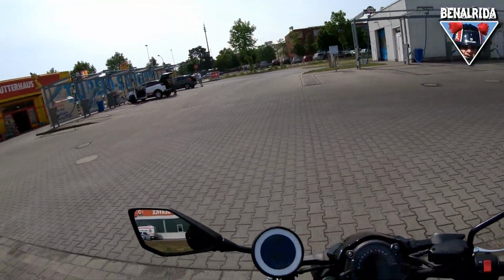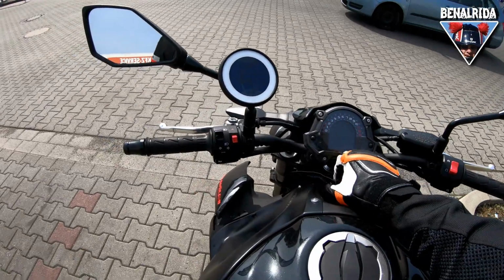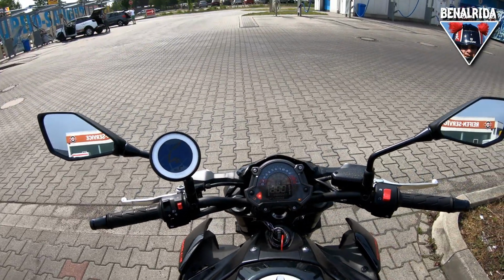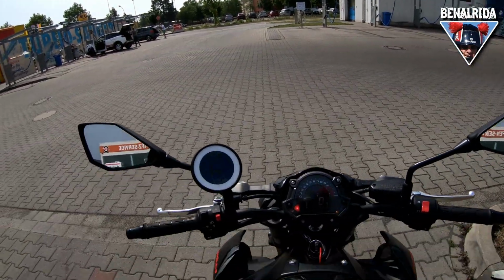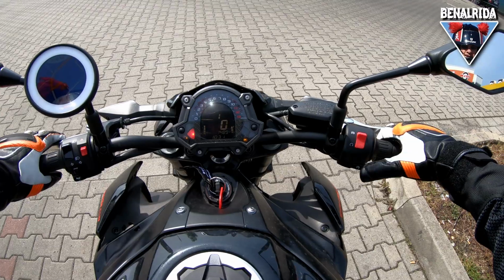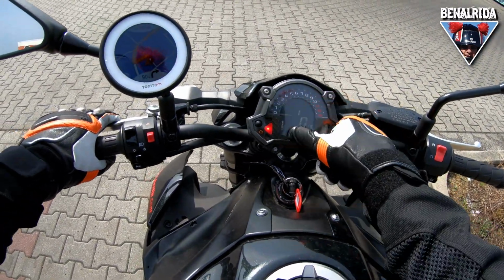Also, today is my last day with this bike, Z900, 35 kilowatts. I will return it today at around 3 o'clock. And so we just have a few more hours and we have to make good use of it, right?